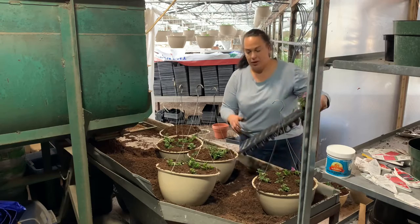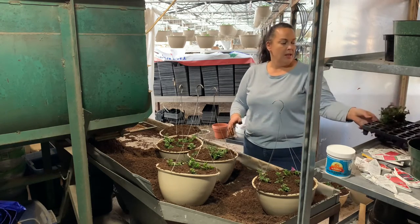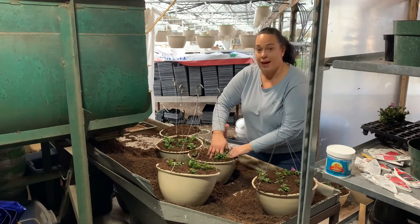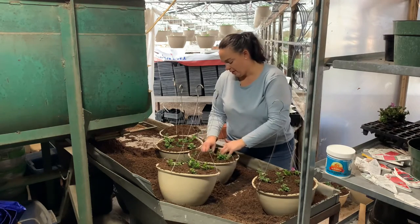So I have three extra that aren't gonna fill these pots. So I'm just gonna plant those in a separate area, and then when we go do some combo baskets, I'll use those up real quick.